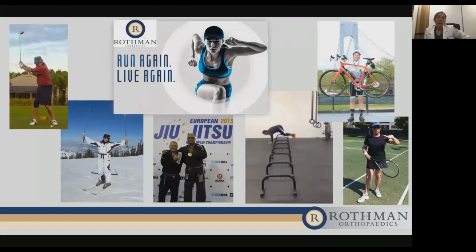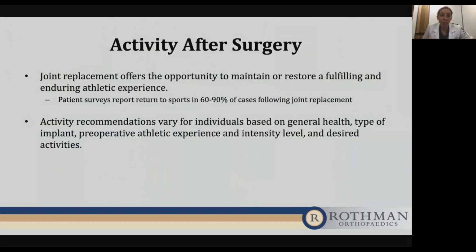So moving on to this slide, this is a common kind of image that you'll see of joint replacement. And all these are actually joint replacement patients getting back to their physical activities. So many patients come in and they want to know, well, what can I do after surgery? And I think that's an important question. And unfortunately, the answer is not always so black and white.